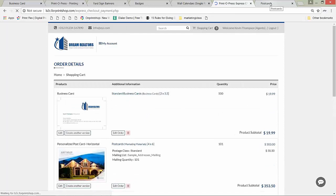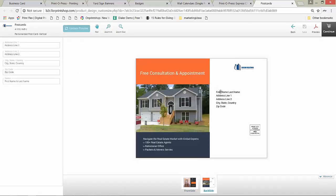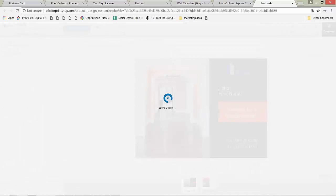Another example which I would like to show you is uploading the mail list. Now this is an example of a postcard where I will also show you mass personalization using CSV. So as an agent, I'm able to design this postcard for my recipients. I have a list of 100 recipients who are my regular customers, and I would like to send this postcard personalizing their name on it. So here, hello first name, I want all my users' names on it. On the back side, I already have their addresses, so I want to put those on there. So I can personalize this postcard and go to the next step and upload my own mailing list.